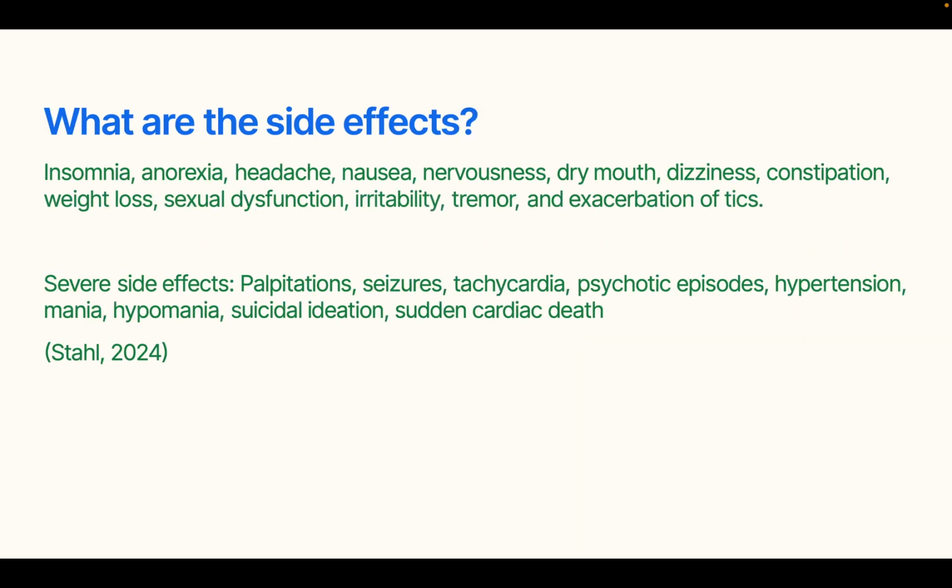So, what are some side effects of this medication? Some notable side effects include things like insomnia, anorexia, headache, nausea, nervousness, dry mouth, dizziness, constipation, weight loss, sexual dysfunction in long-term use of this med, irritability, tremor, and it can exacerbate tics.